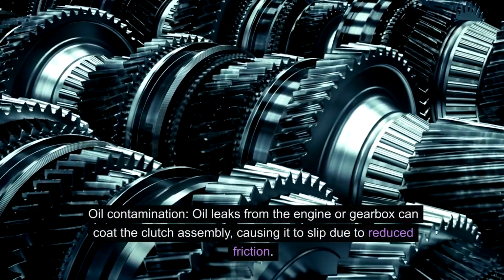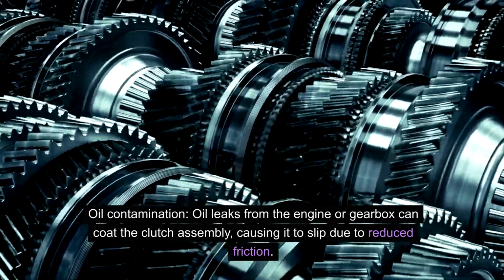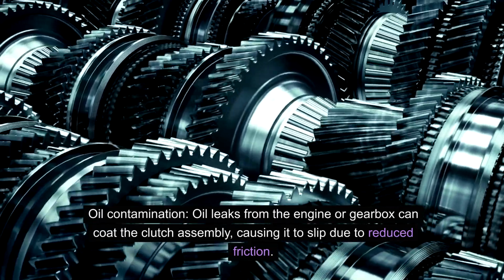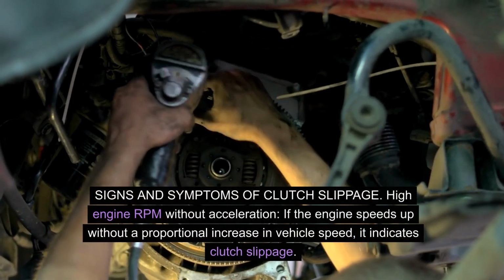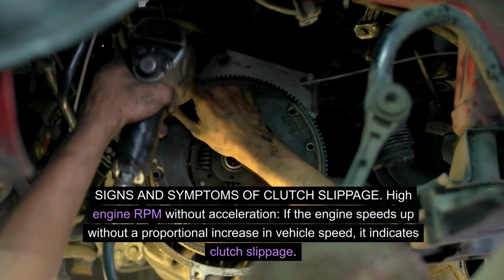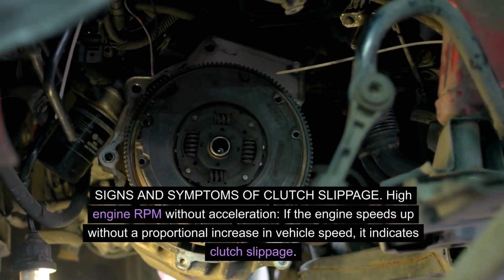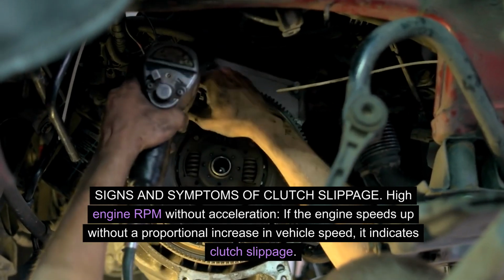Oil contamination. Oil leaks from the engine or gearbox can coat the clutch assembly, causing it to slip due to reduced friction. Signs and symptoms of clutch slippage: high engine RPM without acceleration. If the engine speeds up without a proportional increase in vehicle speed, it indicates clutch slippage.